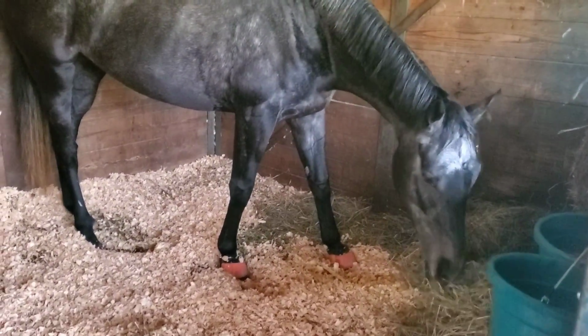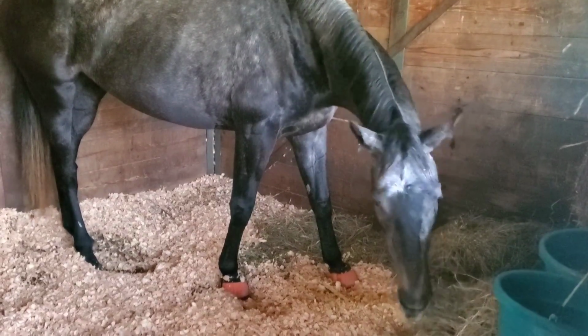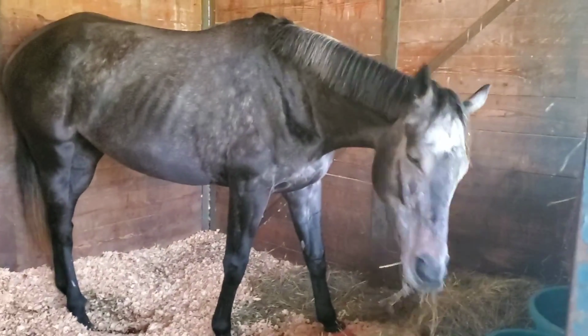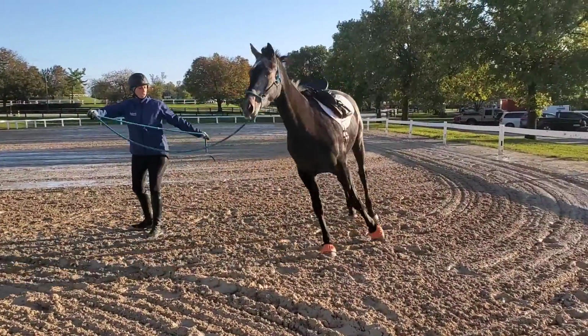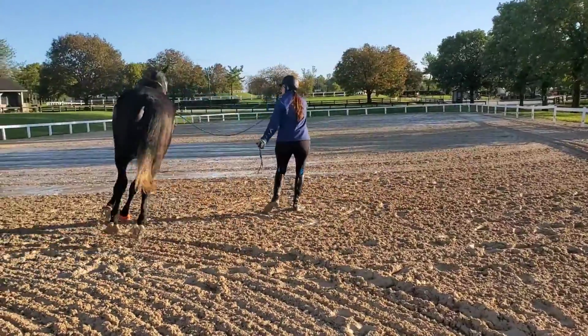But little Missy all tucked in for the night, getting her hay before the finale day, going to be competing in both trail and freestyle. And this is Elysia in the morning of finale day.